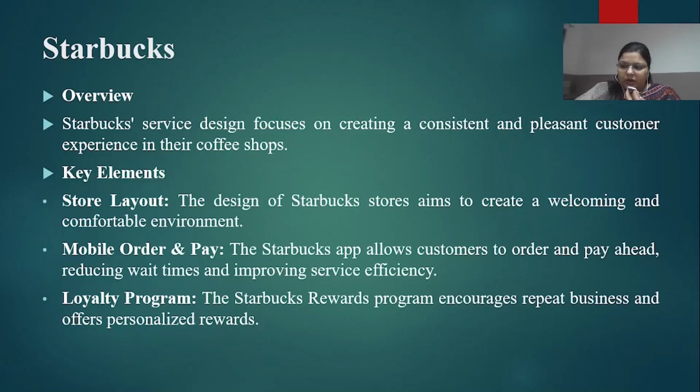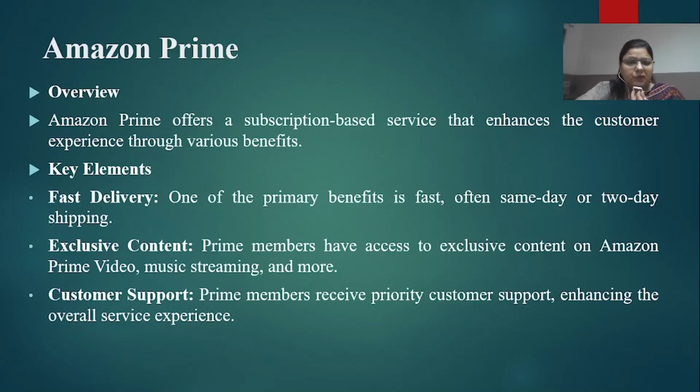Okay, next is Amazon Prime. Amazon Prime is also a company providing proper services to the customer. Amazon Prime offers subscription-based services that enhance the customer experience through various benefits. What are the key elements of Amazon Prime? Number one is fast delivery. One of the primary benefits is fast, often same day and 2 day shipping.